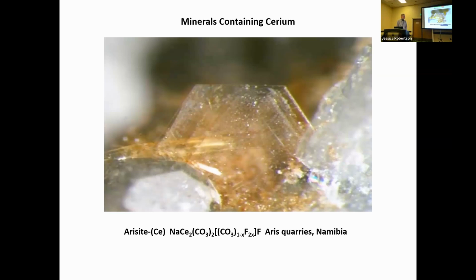The crystals are great. It hasn't been very long that the minerals from these quarries have been collected and described, and they're still working on several new minerals from these quarries. They're huge quarries in Namibia. I've talked to several people that have collected there. They get permission from the quarry owner and just go in and collect as much as they want. I think it has 19 rare earth elements at the quarry.